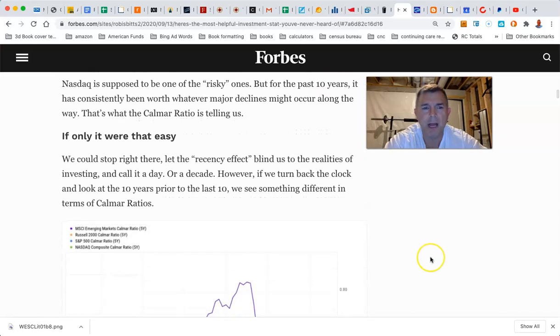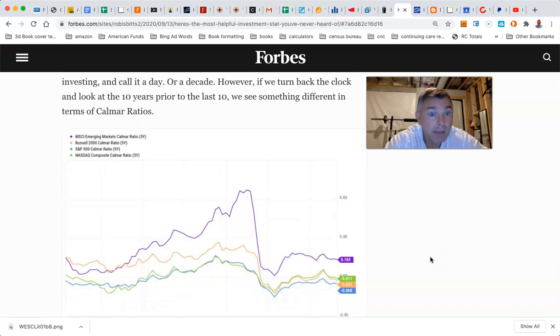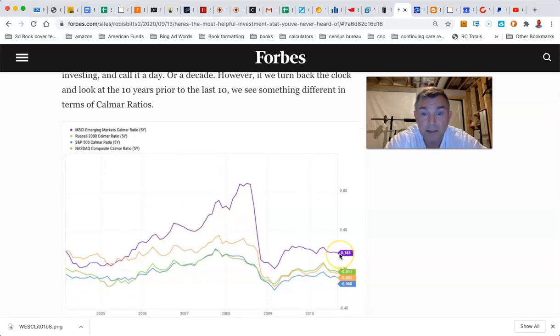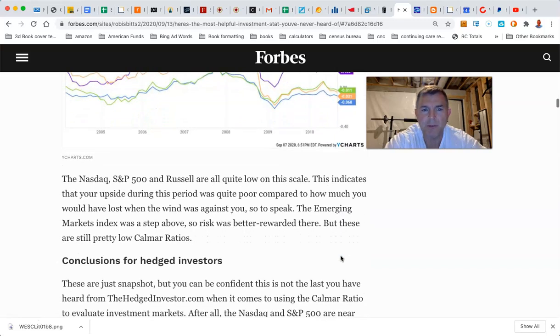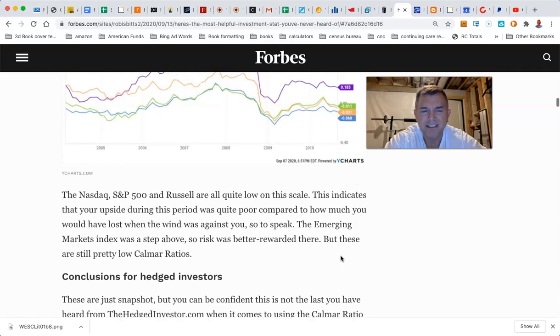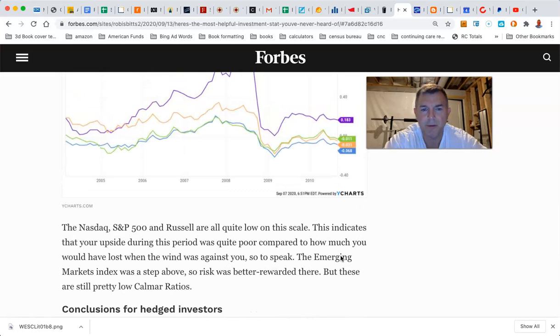However, if we turn back the clock and look at the 10 years prior to that, we see something different. The MSCI was the highest rated Kalmar. The NASDAQ was a negative 0.01. The MSCI is 0.18. The NASDAQ, S&P, and Russell are all quite low. This indicates that your upside during this period was quite poor compared to how much you would have lost when the wind was against you. The emerging markets index was a step above.